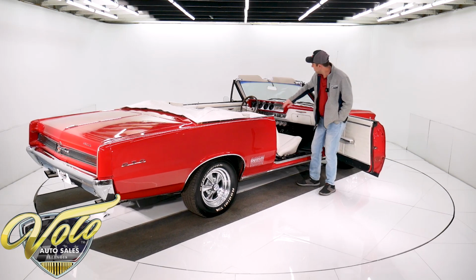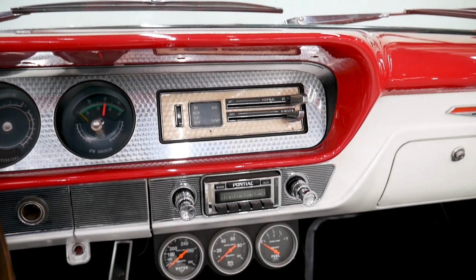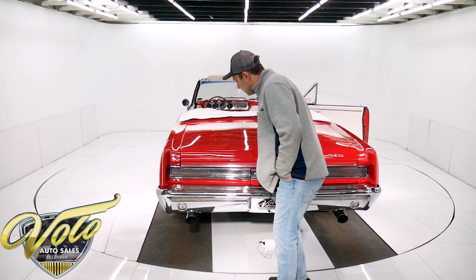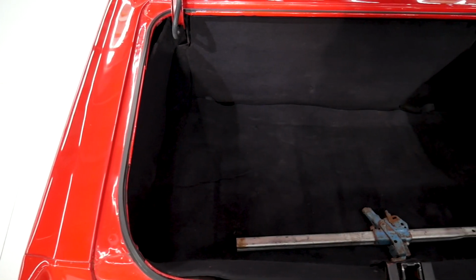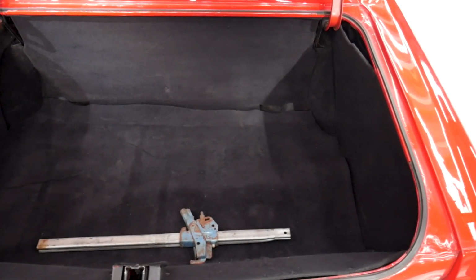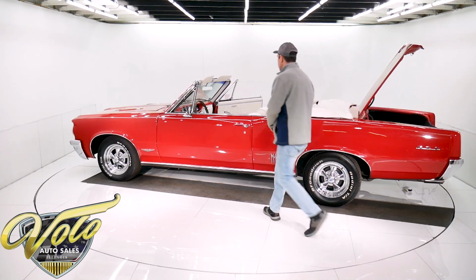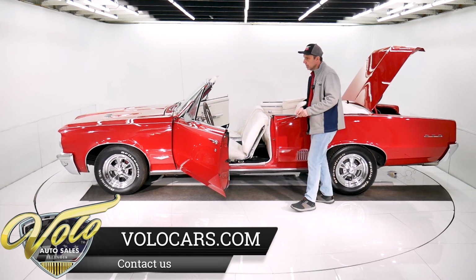Dash has been repainted, has a retro stereo that fits right in the factory hole, and then it has kick panel speakers. Carpet was replaced, it has the reproduction floor mats. The factory center console. Rear tail panels, good original. Someone did box and carpet this in here. It's rock solid. They did a nice job. Someone might have done this themselves. You know, it's not high quality, but looks real nice. I'm probably beating the car up more than I should. Yeah, real nice looking inside.